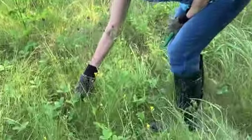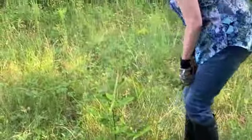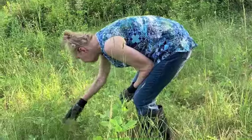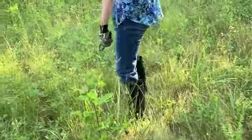Strawberry leaves, and the strawberries are these teeny tiny little things. They're nothing like the grocery store strawberries. They're tiny. Do I have one? Find any? Oh, I don't see any.